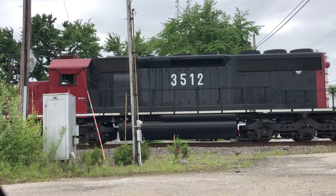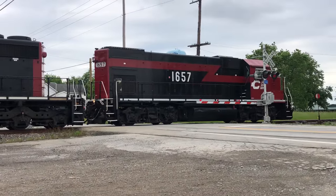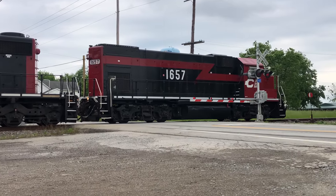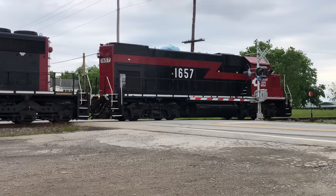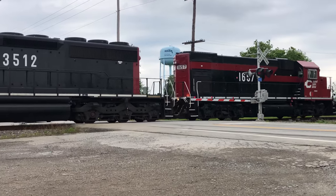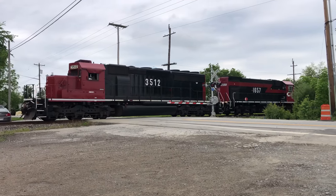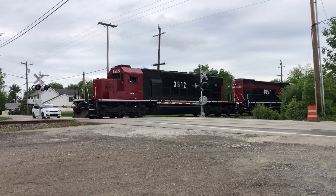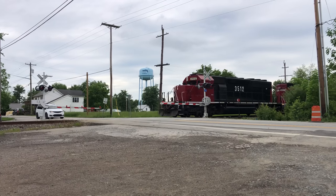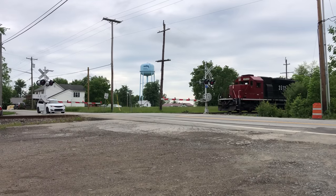That's a D40-2 right there. GP15-1 right there, 3512. Let's go west. We're going into the siding here, to make a pickup. It's 64 degrees today, the 22nd of May. Macon, Ohio.